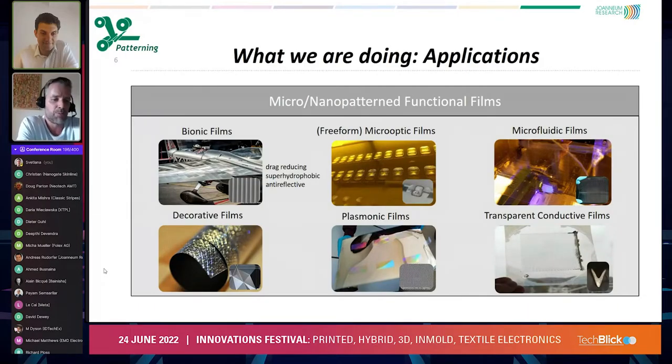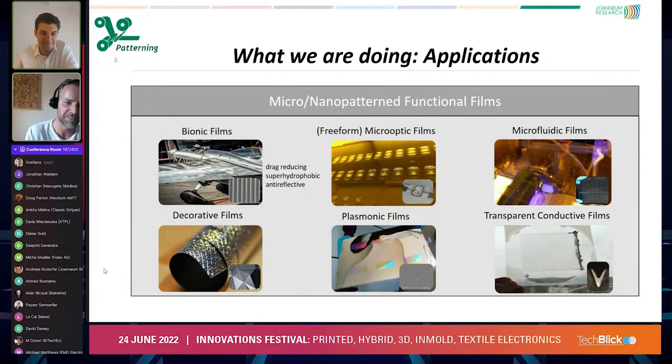Bionic films, for example, are for drag reduction, where we mimic the shark skin. To reduce drag, if you glue this foil on airplanes, like the Red Bull Air Race planes are equipped with those foils, it can result in fuel reduction and drag reduction, for example for planes or ships. Then freeform micro-optical films, for medical diagnostics but also for the lighting industry. Microfluidic films are very interesting now in the field of lab-on-foil and lab-on-chip systems.